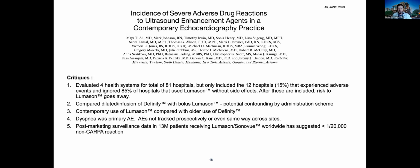This is another paper that was brought out and specifically brought attention to specifics on contrast. It looked at 4 health systems with a total of 81 hospitals, and called out a specific risk to one of the agents, which is Lumason. The problem is that at the end of the day, only 12 hospitals were included in the analysis. It's about 15%, and it's only that 15% that had adverse events. When you include the 85% that were not included, that goes away.